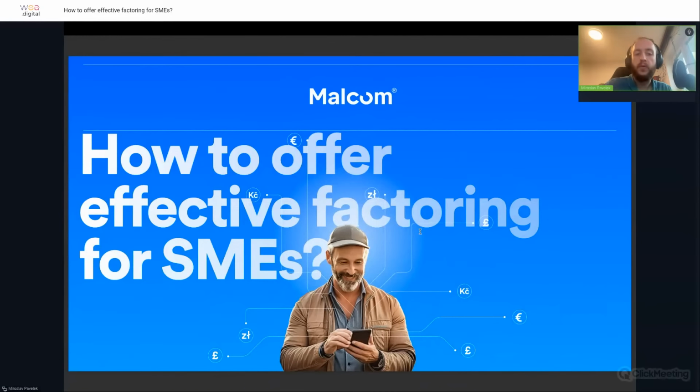In the first part, we will look at why banks need fintech. The second part will be about what the SMEs expect. And in the third part, we will combine both of these needs and look at how the product meets expectations. We will look at it in a brief case study for logistics. So that's the agenda for today.